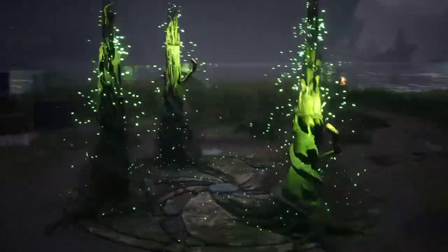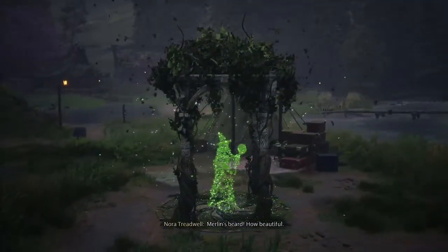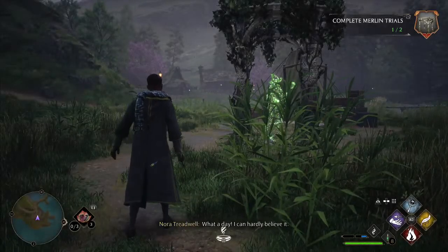Decent XP. How beautiful! Yeah, that shape looks pretty familiar.